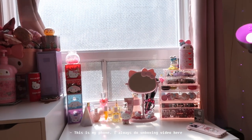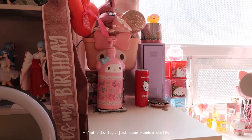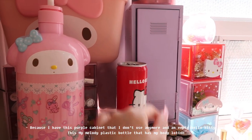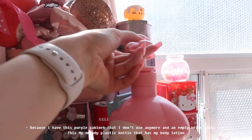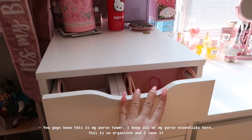This is my phone. I always do unboxing videos here. And this is just random stuff because I have this purple cabinet that I don't use anymore, and an empty Hello Kitty can. This My Melody plastic bottle has my body lotion. You guys know this is my purse tower. I keep all of my purse essentials here.